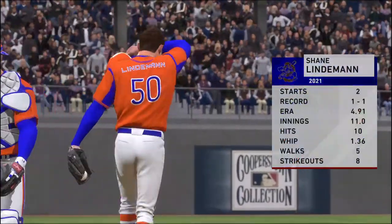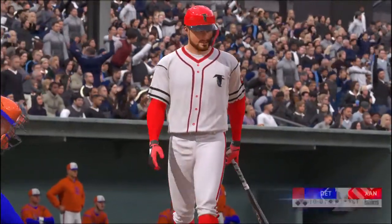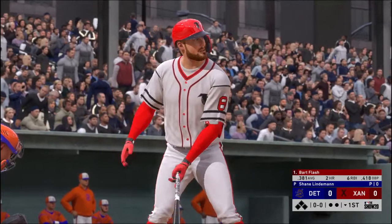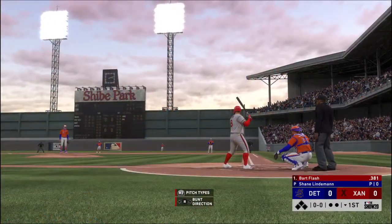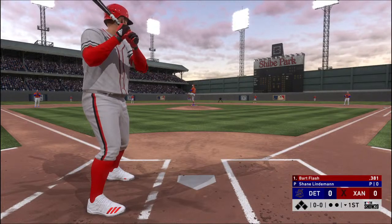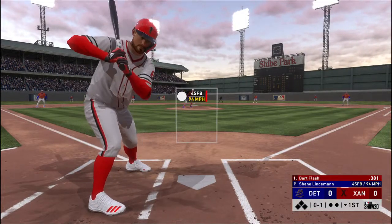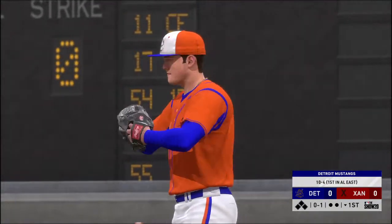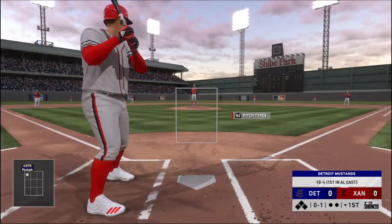Shane Lindemann gets the ball in game 3 of the series. What do you have for us on him, Danny? Hey, every team needs a pitcher like this one here. His numbers aren't going to blow you away. Career ERA just under 4. But one thing he does, he takes the ball every 5 days, throws strikes, and gives his team a chance to win every single time he goes out there. He'll be fun to watch in this one here today.